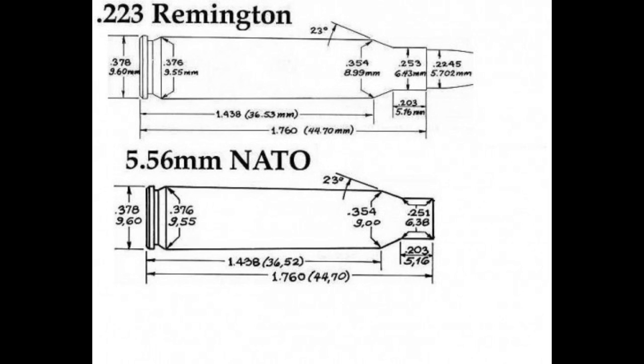Yes, the NATO round runs at higher pressure. Also the throat of the chamber is a little longer, and this is off the top of my head, so if I get it slightly off, I think the 223 is maybe .02, and the other one is .06 or .07. So that also adds to the higher pressure.